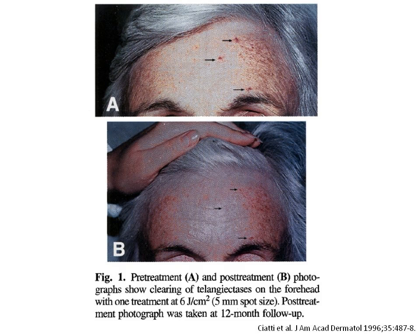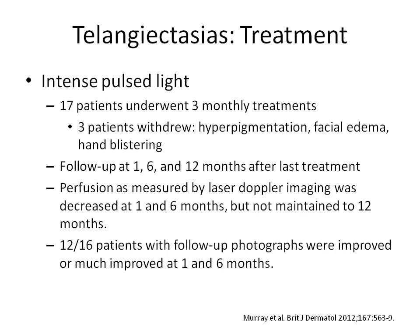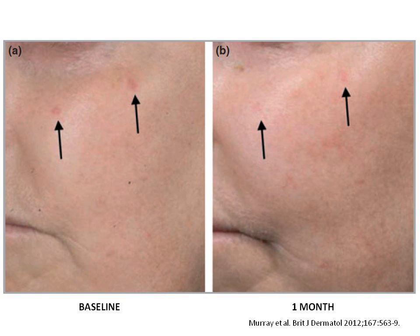And here's a prior study from the 1990s showing a particular laser therapy that was somewhat successful in the treatment of telangiectasias. And there was a more recent study looking at intense pulse light and it was found to be effective in about three-quarters of patients who were treated with this. And here's just an example of what the telangiectasias look like before and after treatment with this intense pulse light.